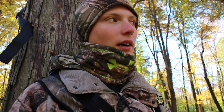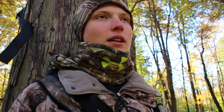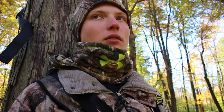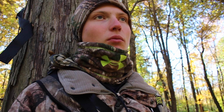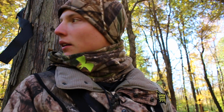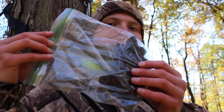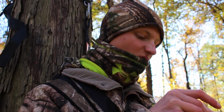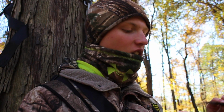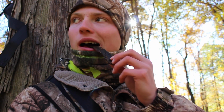We're just going to keep sitting tight and hope something happens. I got so much confidence in this spot. I mean, this time of year it can happen in a minute and a half. It can happen in 30 seconds. All it is, is just the right buck to come cruising by. We got some deer jerky. Makes it kind of interesting to be eating deer jerky while you're hunting deer.